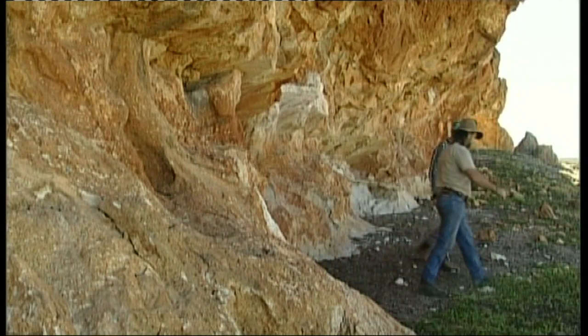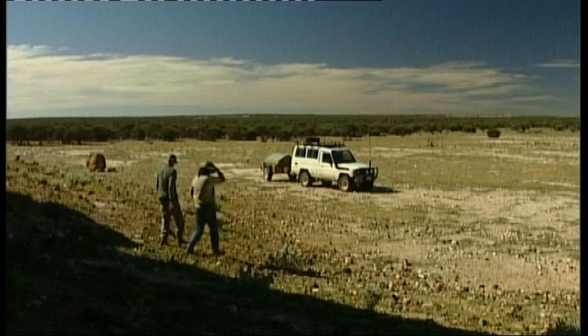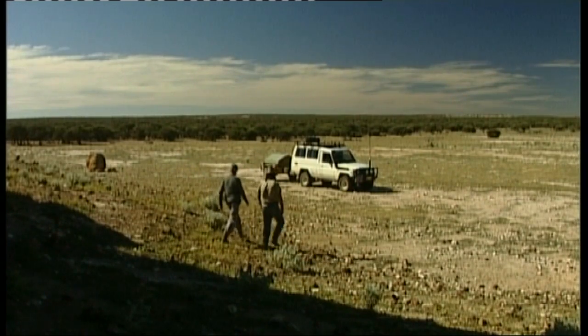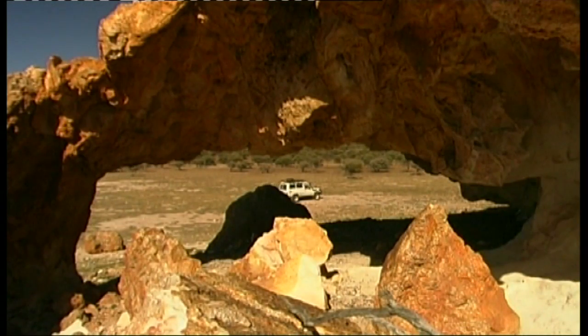I've seen paintings all over this country, in the desert country, Cape York Peninsula and down south, and you can never become blasé on what you're seeing. 20, 30,000 years old paintings.